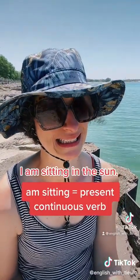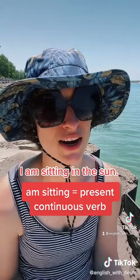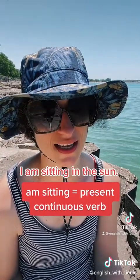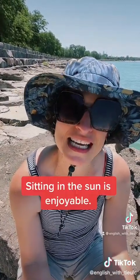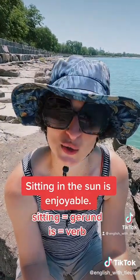All right, so let's look at a verb example. I am sitting in the sun. So am sitting is our present continuous. This is a verb. Now let's look at sitting used as a gerund. If I put this in my subject position, that's where a noun would go, and I say, sitting in the sun is enjoyable.